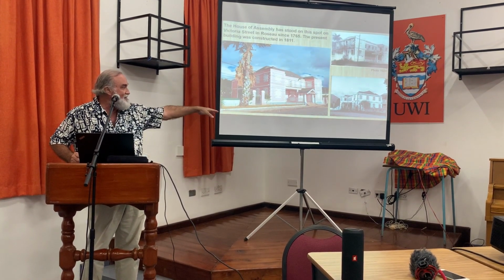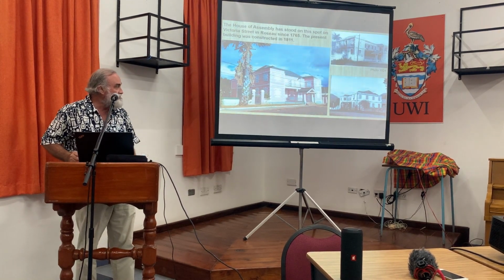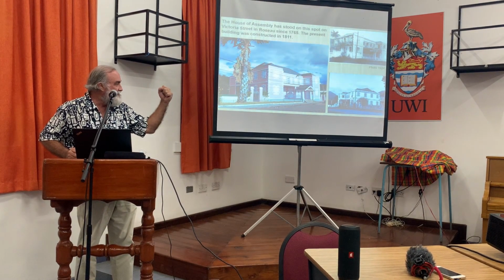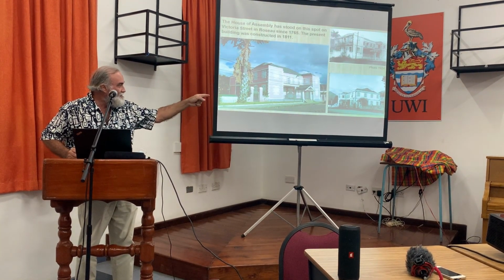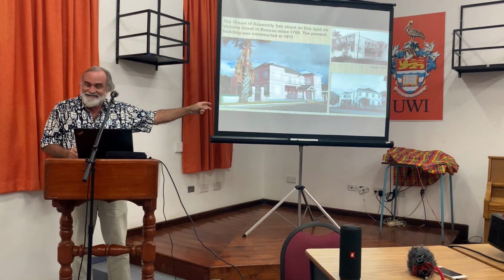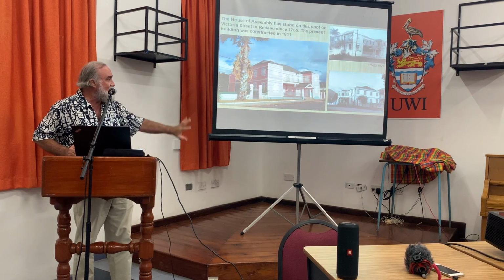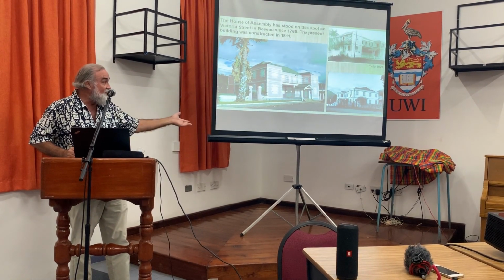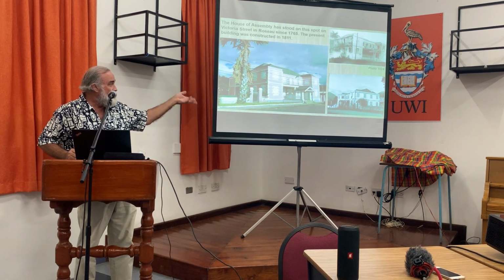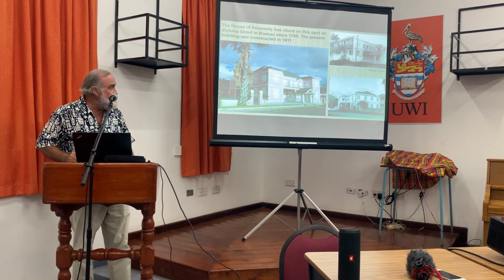He was a blacksmith, ran a blacksmith company, and those very strong cast iron gratings and the gate were produced by him. We have all the records of that. So there's the House of Assembly. It suffered fire in 1979. It was rebuilt, and it continues to be used.